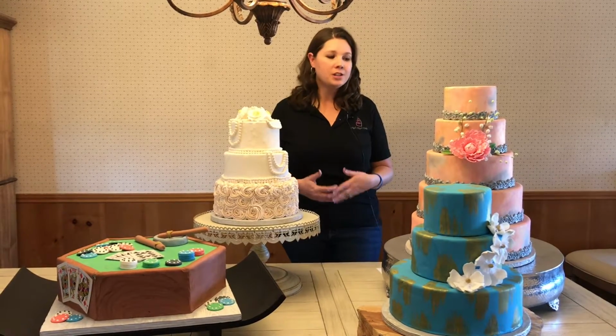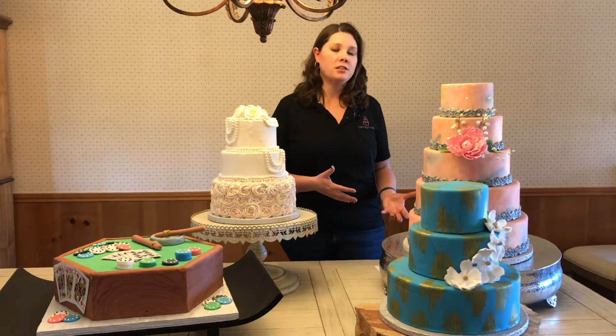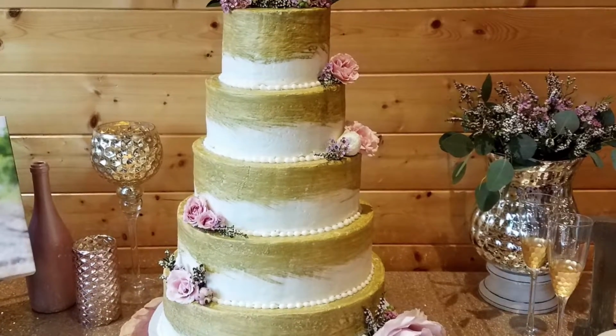And then once we figure out what flavor you want for your wedding cake, then we'll move on to the design aspect. I do have albums if you need ideas for inspiration, the previous cakes that I've done in the past, or bring in your Pinterest board and let's see what ideas you've liked off of Pinterest.